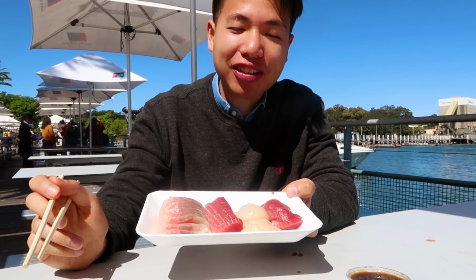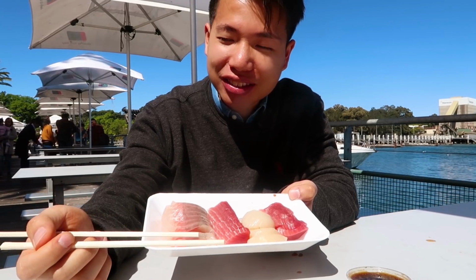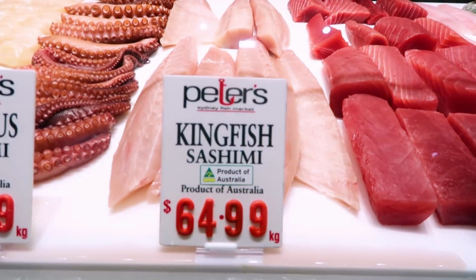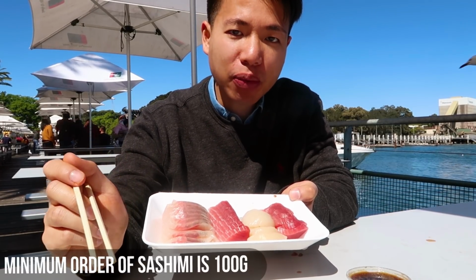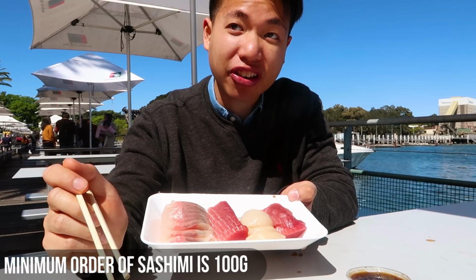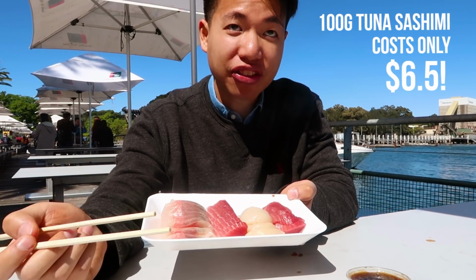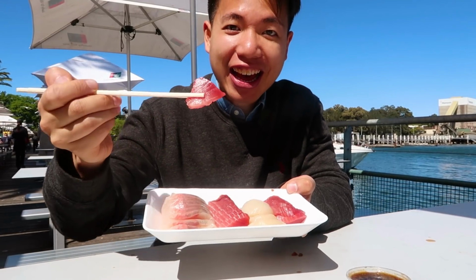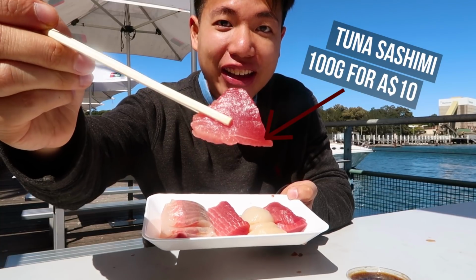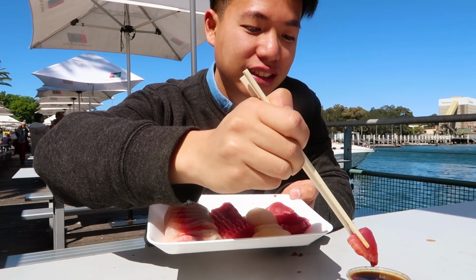I feel so guilty for having this for breakfast, but it's just so good. When I first looked at the price tag, $64 per kilo, I kind of freaked out. I was like, wow, this is so expensive. But when you think about it, the minimum order that you have to do is 100 grams. If you divide it by 10, it's $6.40 for 100 grams, and it's actually dirt cheap for that matter. Alright, and the next one that I'm having is the tuna sashimi. Alright, let's dig into this.